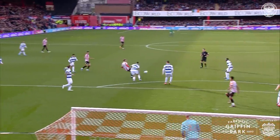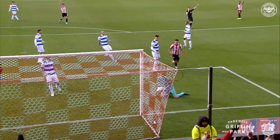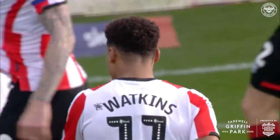And I think one of the things that everybody at Brentford has been so impressed with is the amount of goals that Watkins has got in and around this area. And it's how he makes space for himself. You can already see in this game he's going to be a real threat.